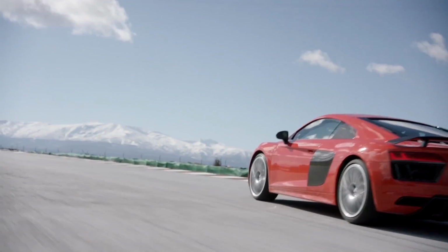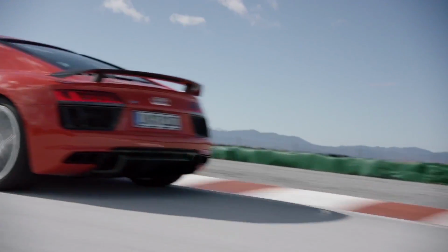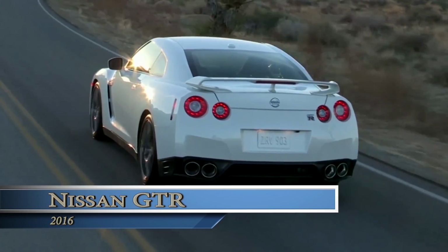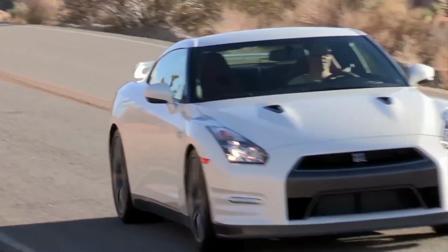And the new 2017 Audi R8 is sure to be a crowd pleaser. If it's all-wheel drive speed you need, Nissan will be at the Portland International Auto Show with their GTR. Now, I've already made a list of cars that I want to buy when I win the lottery, but there's so much more at this year's Portland International Auto Show. When we return, we'll show you some of the must-see items at this year's show.